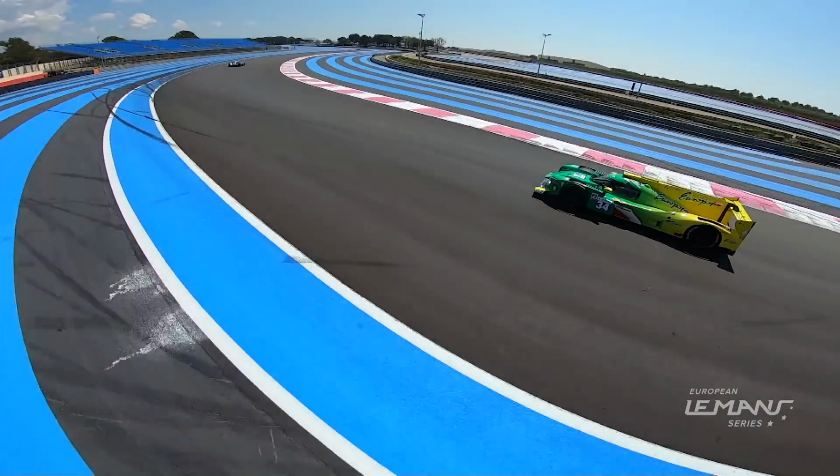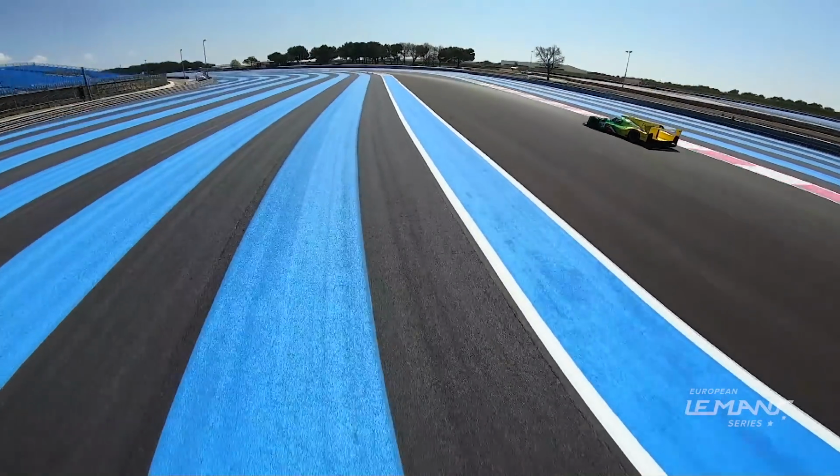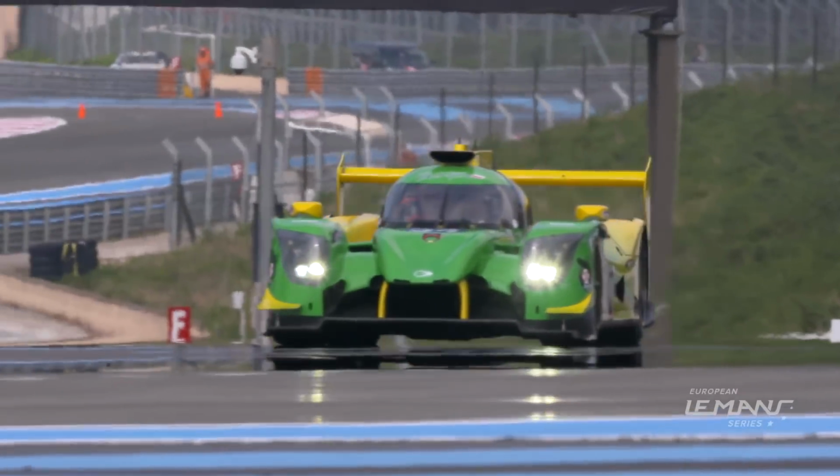Another returnee is 2017 champion Leo Roussel. He's joined Europol Competition as they move up from LMP3 to LMP2.